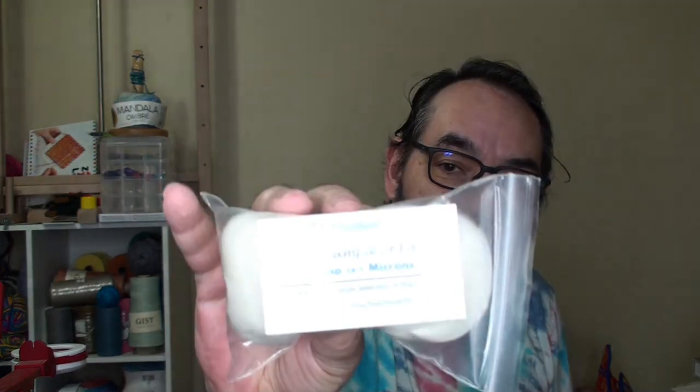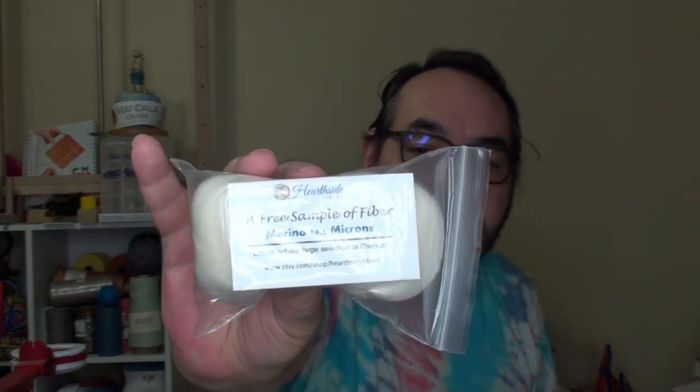Now, I just noticed that there was another sample of Merino that is 18.5 microns that was in the box. I'm not going to spin this today. I'm not going to record it. We've already seen Merino. But let's just take a look at it. Wow, I don't know if I could personally tell the difference between the two.